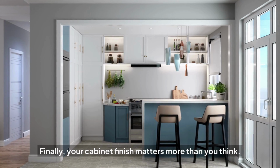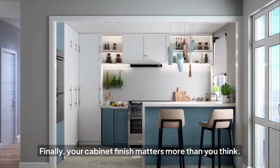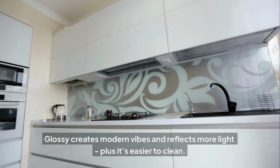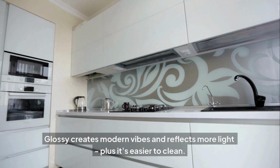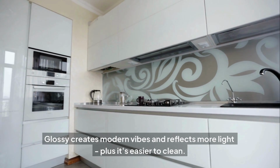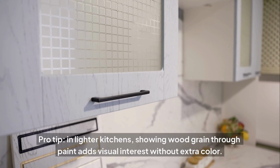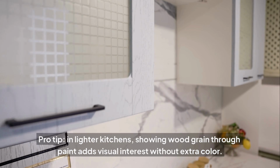Finally, your cabinet finish matters more than you think. Matte gives you that expensive, classy look. Glossy creates modern vibes and reflects more light, plus it's easier to clean. Pro tip: in lighter kitchens, showing wood grain through paint adds visual interest without extra color.